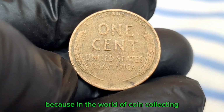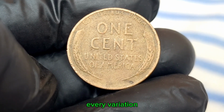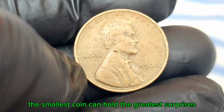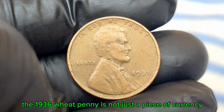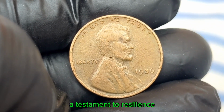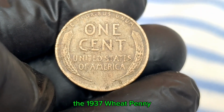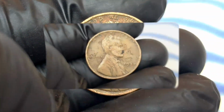Because in the world of coin collecting, every detail matters. Every mark, every variation, every trace of history adds to the story. And sometimes, the smallest coin can hold the greatest surprises. The 1936 wheat penny is not just a piece of currency. It is a window into the past, a testament to resilience, and a reminder that value can be found in the most unexpected places.